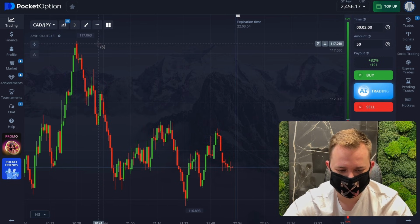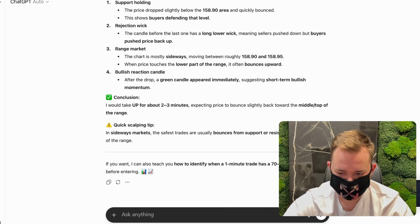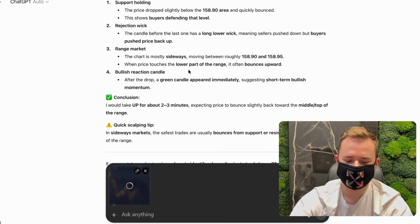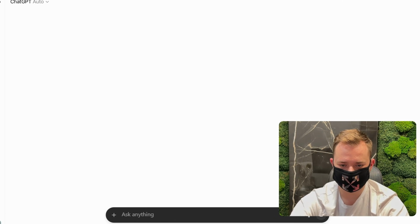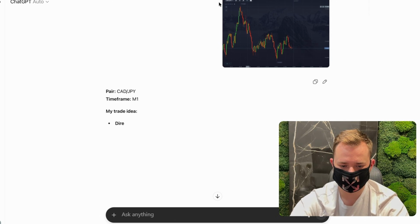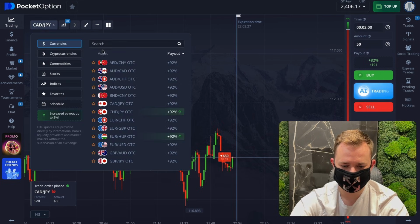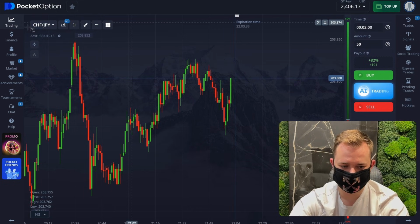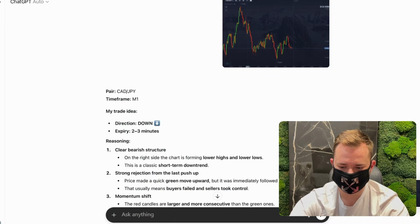Let's open it here and send it to him right away, to see where he would open here. I'll open all the other positions right now. We have 6 positions left to open if you count this one. Okay, 1 position. Where will he tell us to go? Down for 2 to 3 minutes. Okay, I'm opening a down position here. After that, let's switch right over to the next currency pair. Let's see what he tells us here.